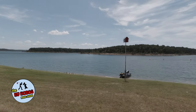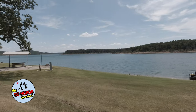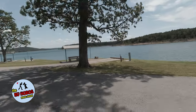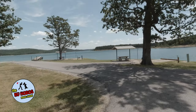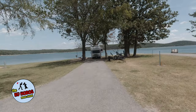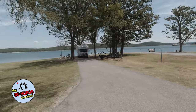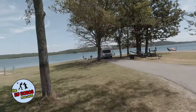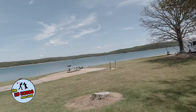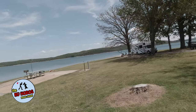There's a purple marlin house. This one is a site. These are water and electric right here, right on the water, but they're very short. This one is very nice. It's a water and electric site. It's really long. We could get the motorhome in there. And it's shaded, got a nice big yard.